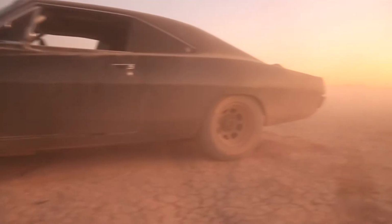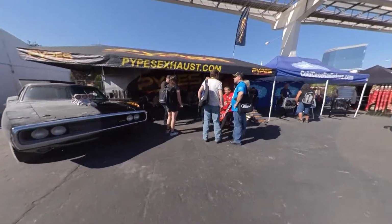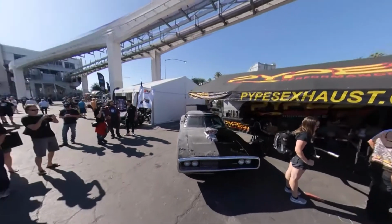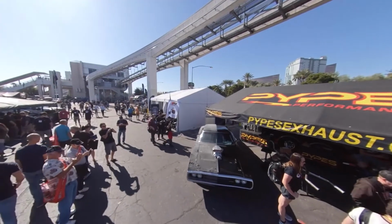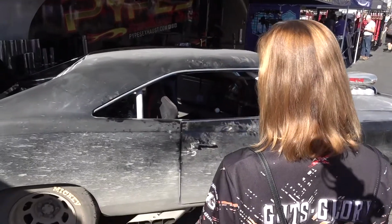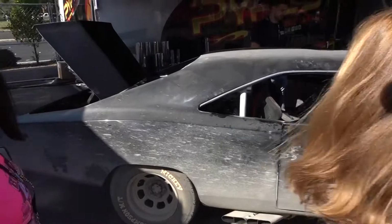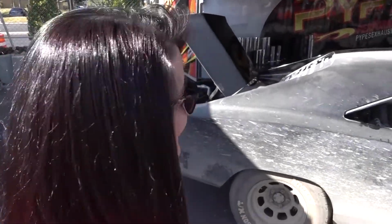Because Sam wanted to show the people at SEMA the NASCharger had driven 1,500 eventful miles to get there, he only had one side detailed, which perplexed a few onlookers, but whichever way you cut it, this car was a triumph. Wow. That's pretty cool. It is badass. The whole car is just a beauty. Sounds good. And it sounds mean.